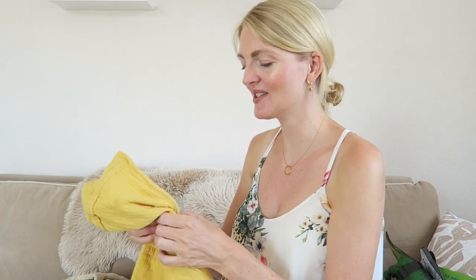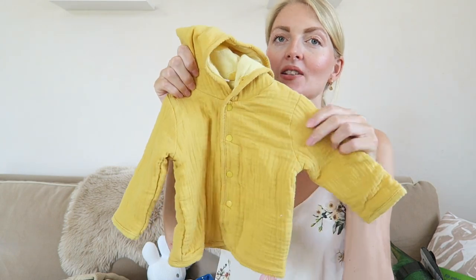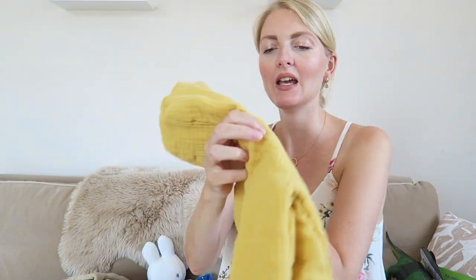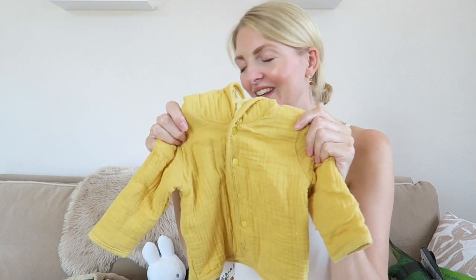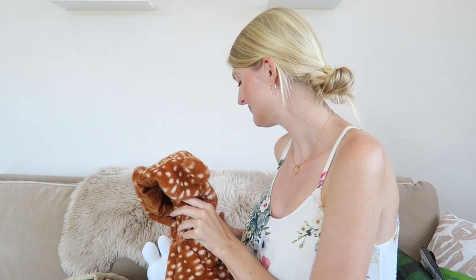So let's get started with the coats or jackets. This is a size 62, so this will be perfect for in the fall. It's a really nice soft material, and it's a really nice bright yellow. And then this one, my husband says it's a bit girly, but I don't care. I think a boy can wear this as well. It reminded me of Bambi, and I think this coat is just so cute for the winter time. This is a size 68, so this will be perfect for the winter.